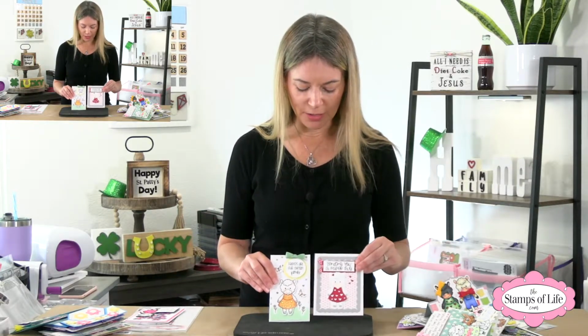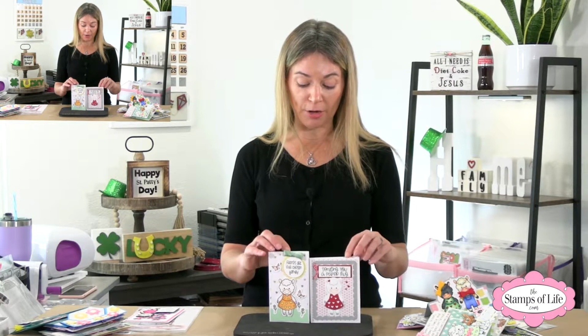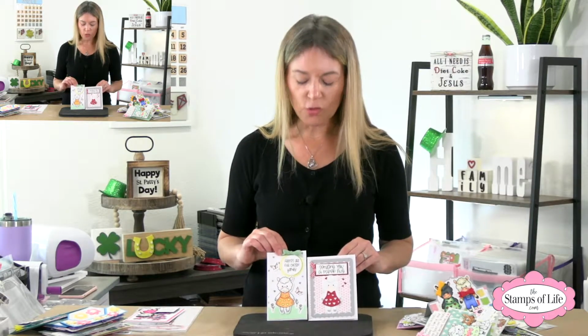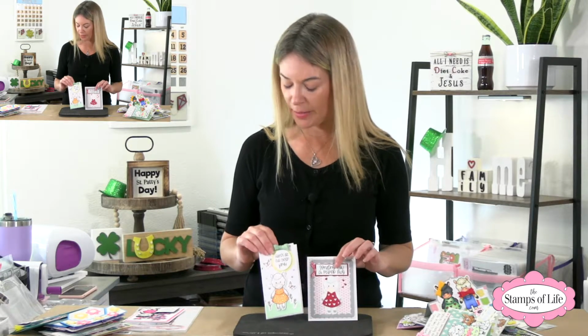Here's a cute one. Look, totally different look. Totally different look. Made by the same person. Karen Baugh, another guest design team member. Look at that. 2 totally different looks from the same designer. Look at that cute little lamb. I love it. So much fun.